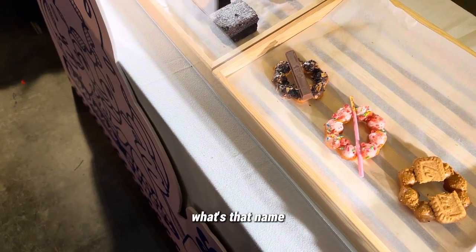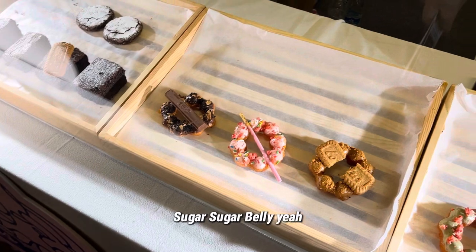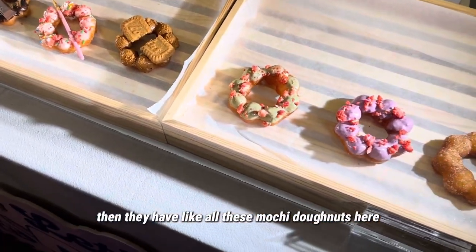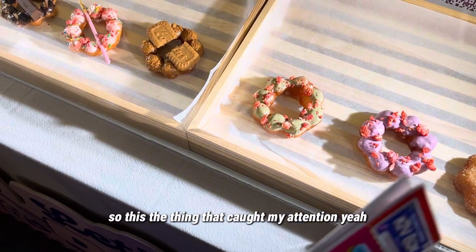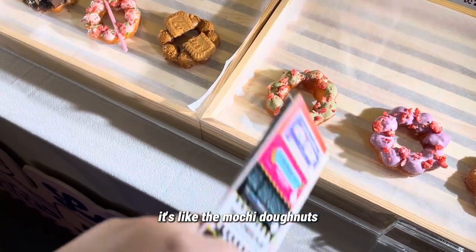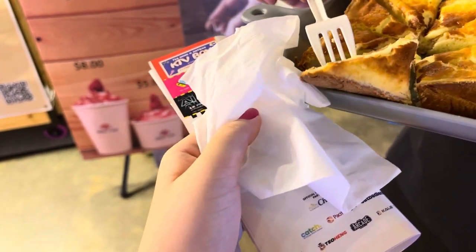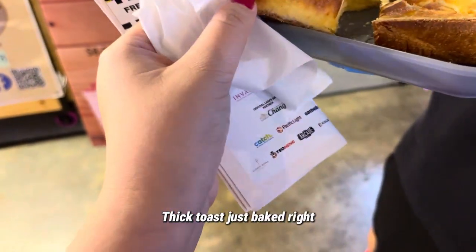Like their store name is Sugar Valley, yeah. Then they have like all these mochi donuts here. So this is the thing that caught my attention, yeah, this one, the mochi donuts. The matcha one. So I got like a sample. Thick toast. Yeah, yeah, just great, right?